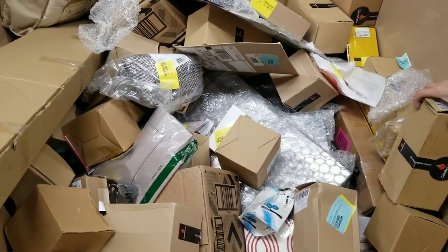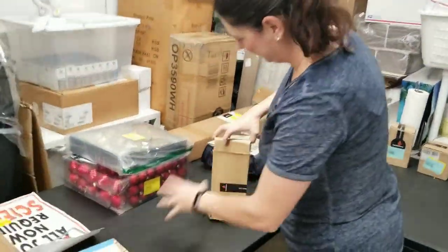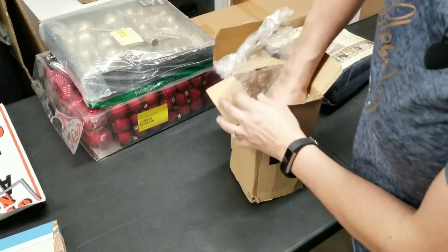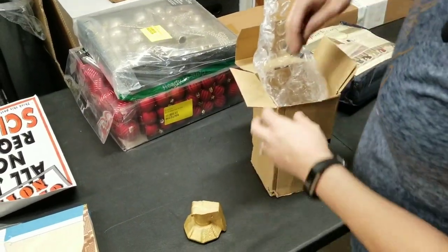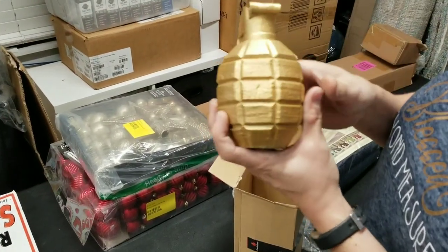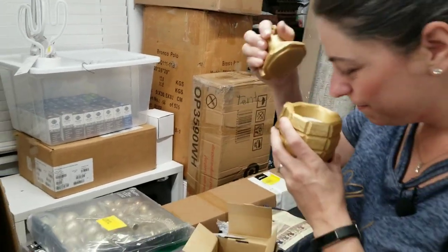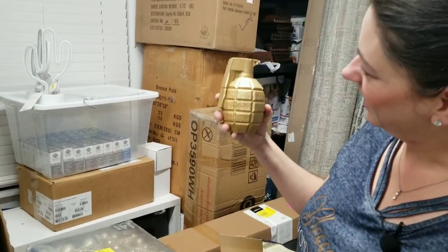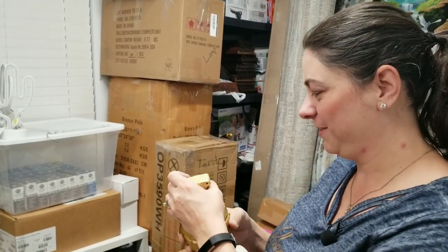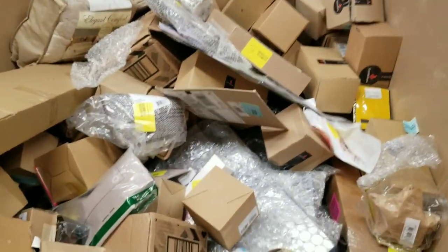Get your family up. Okay, what is this one? Smiley face person. Oh, this one says it's the grenade. Let's see what it actually looks like. That looks like the top of a grenade. Yes! Look at that. I want a manly candle. Candles for the man cave. I love it. I'm going to light the grenades. That is awesome. The scent: napalm. Napalm scented.